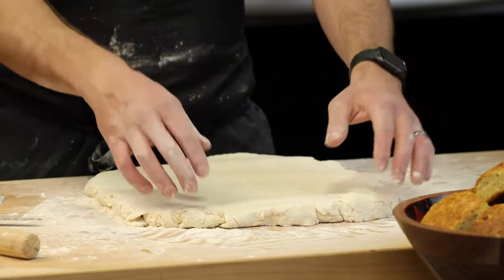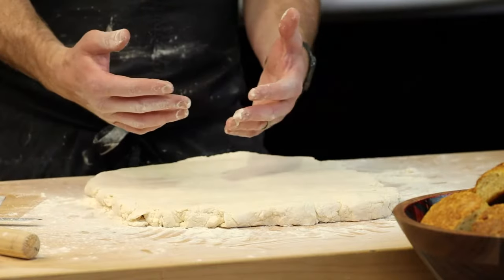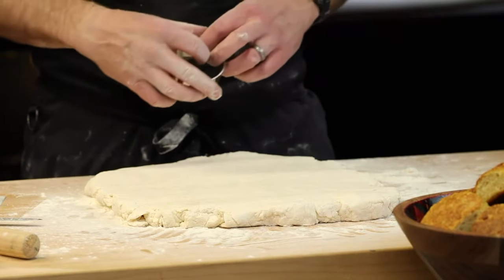And you can always tell, right? Charlie, you make biscuits. Once you get to your scraps, you put them all back together, you cut them out again, and those last ones start to get tough. It's the same thing with cookies.